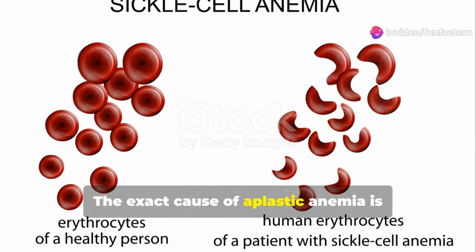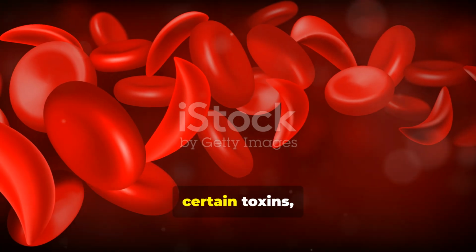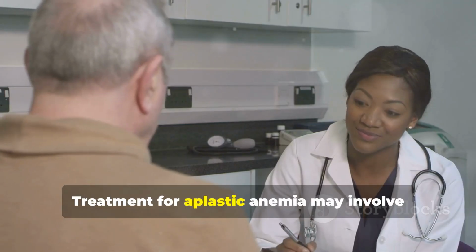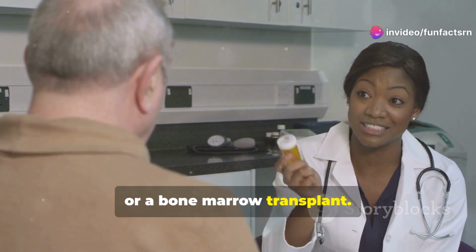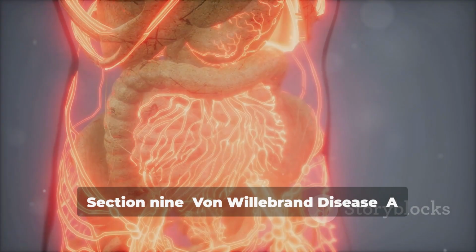The exact cause of aplastic anemia is often unknown, but it can be triggered by exposure to certain toxins, radiation, or medications. Treatment for aplastic anemia may involve medications to suppress the immune system, blood transfusions, or a bone marrow transplant. Early diagnosis and treatment are crucial for improving outcomes.